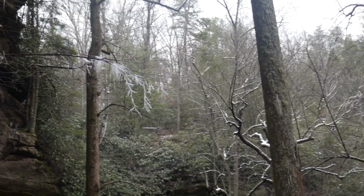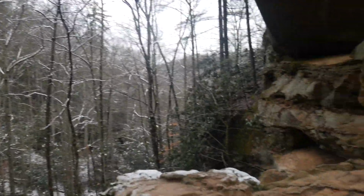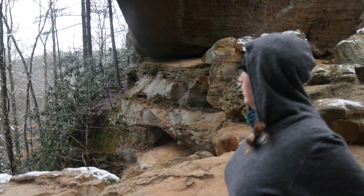Really cool. But yeah, Gray's Arch is definitely one of my favorite areas right here in the park.